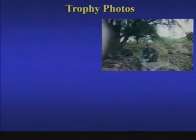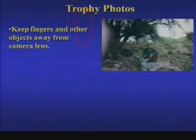So you can see this photo right here, and I'm notorious for this because I have a camera strap that I have a photo of. It's in the lower left-hand corner of most of my photos. This is my camera strap. But take your time, keep your fingers and your camera straps out of the field of view when you're taking a picture.